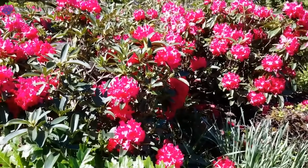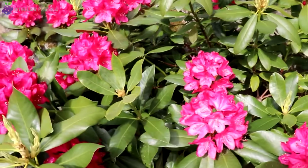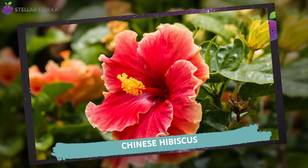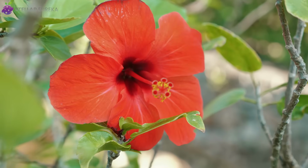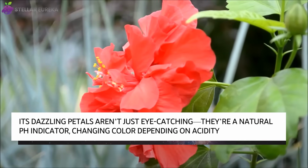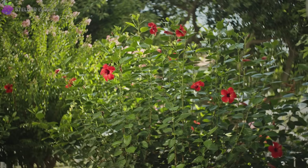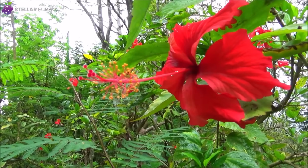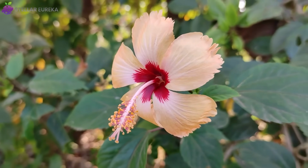From a cold-hardy survivor to a sun-loving showstopper, we move from the resilient Nova Zembla to a flower that thrives in tropical heat. Chinese hibiscus. A tropical masterpiece in every sense, this flower is a burst of vibrant color that thrives in warm climates. With massive, eye-catching blooms in fiery reds, golden yellows, and even deep purples, it doesn't just decorate a garden, it demands attention. While each bloom lasts only a single day, this plant makes up for it with a non-stop floral display throughout the warm months.